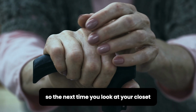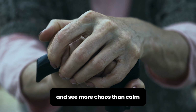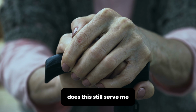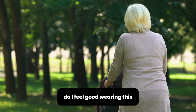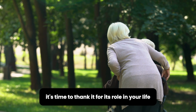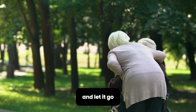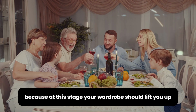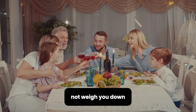So the next time you look at your closet and see more chaos than calm, ask yourself, does this still serve me? Do I feel good wearing this? If the answer is no, it's time to thank it for its role in your life and let it go. Because at this stage, your wardrobe should lift you up, not weigh you down.